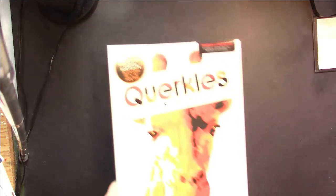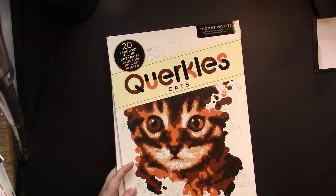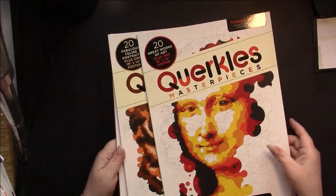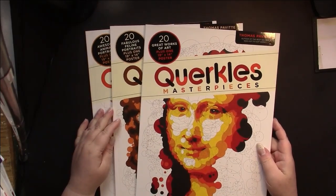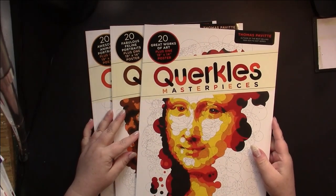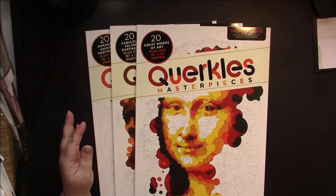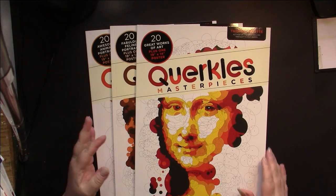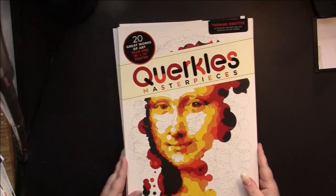So we have the Wallace and Gromit one, and then we have icons, which we just looked at, and then there's animals, cats, and the masterpieces, which I haven't done anything in. Again, it's like the Color Quest books that I talked about. They're just too big for me to do in bed, so I just haven't worked in them.